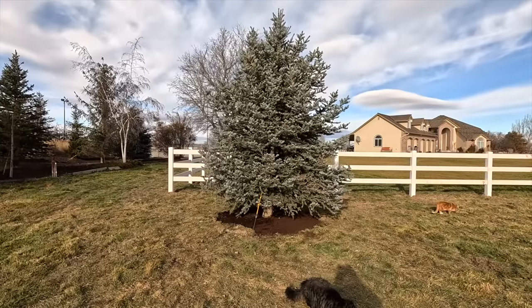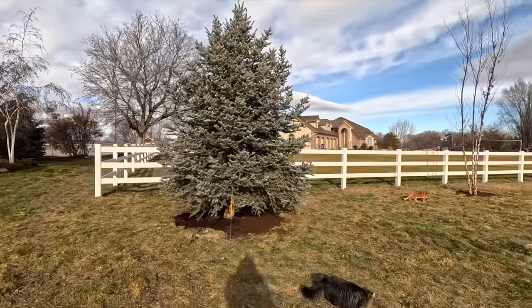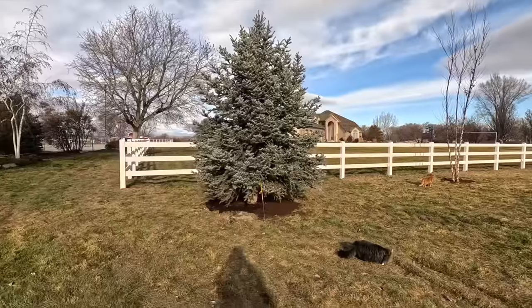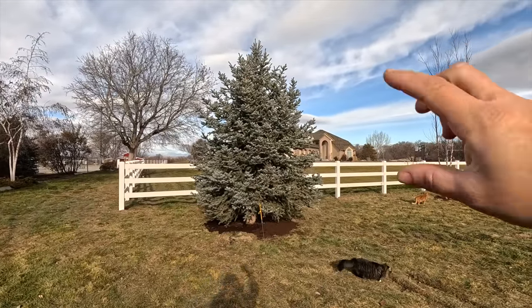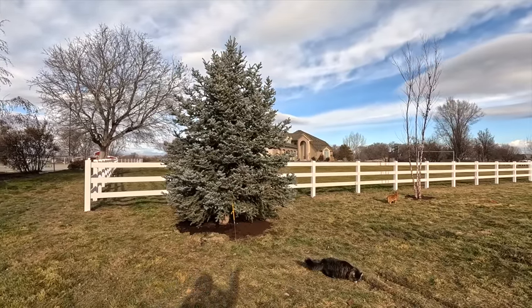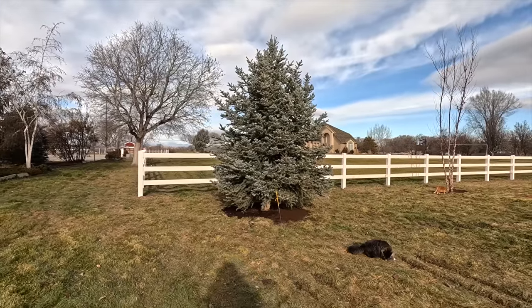Now the story behind this one, this big, beautiful blue spruce, kind of the anchor piece to this new fence line area that we're so excited about. We just want to kind of create the block. And, you know, I don't know, fences make good neighbors, right? Give them something pretty to look at, and also us something pretty to look at.